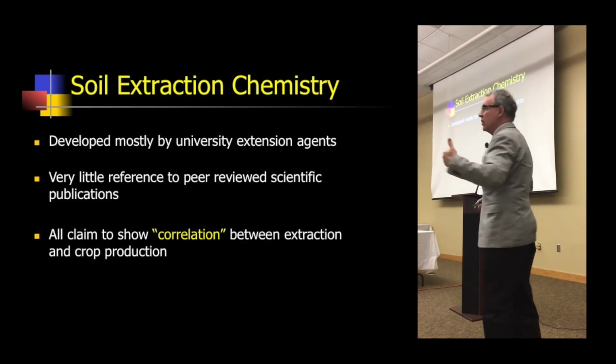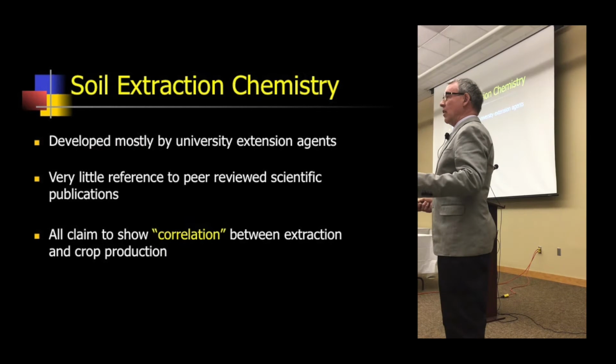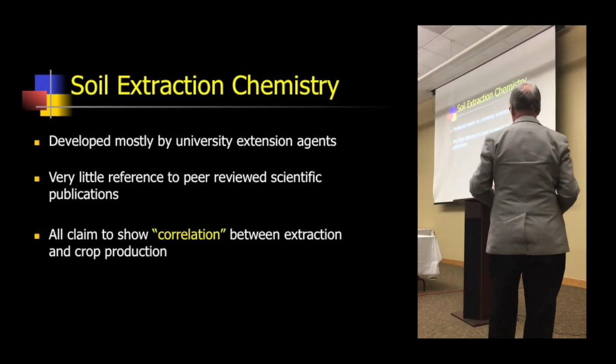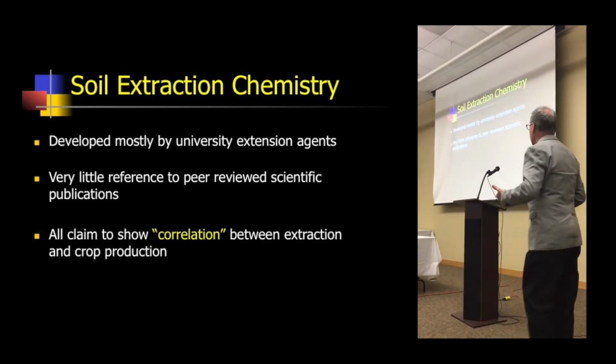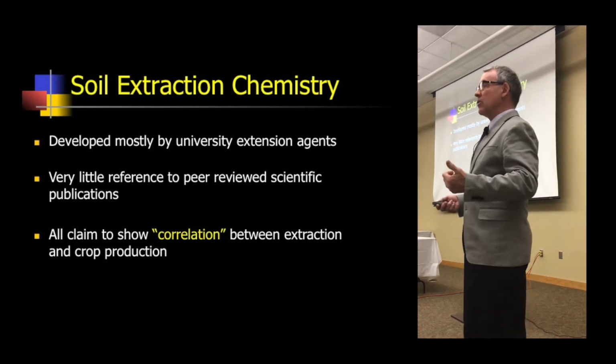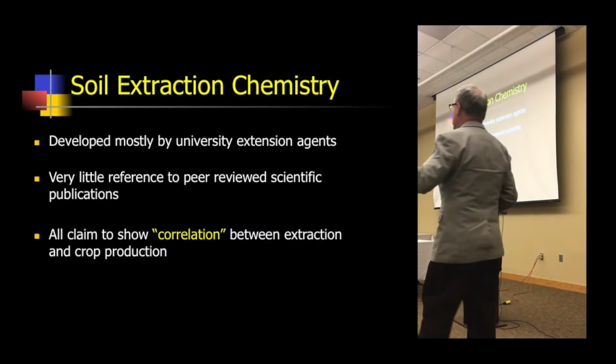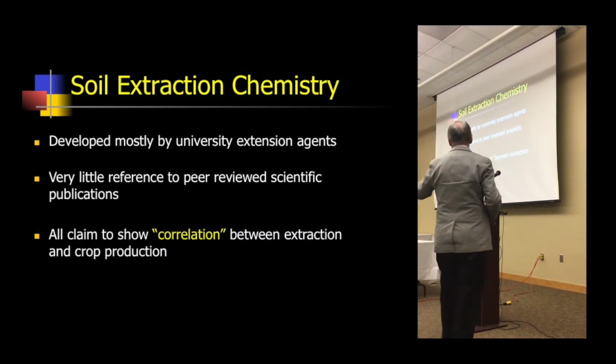Soil extraction chemistry, this just blew me away when I found this out. It was developed by university extension agents. Whoa, I thought it came out of the scientific literature. No, it didn't. It was developed mostly by agents. There's very, very little reference to peer-reviewed scientific studies when it comes to the type of analysis that's used to figure out what's in our soils. I was just totally shocked by that.